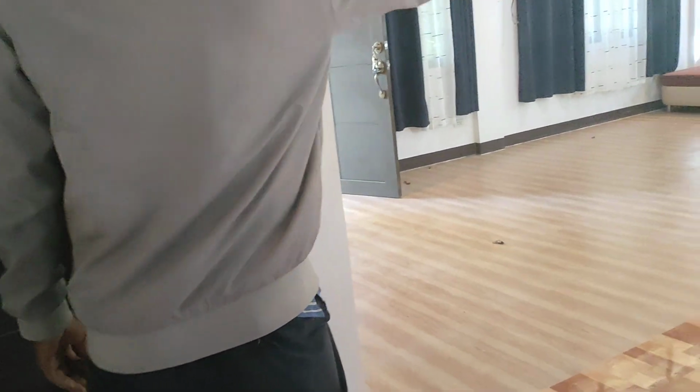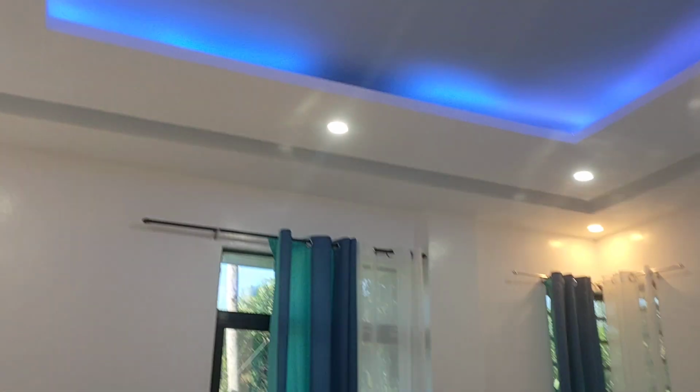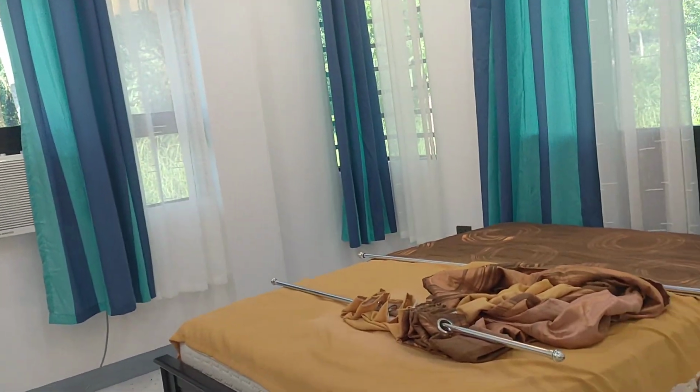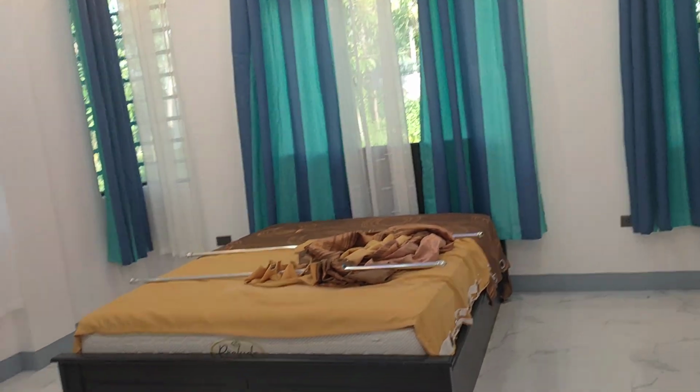Yeah, two bedrooms. Yeah, that's one bedroom in there. Two bedrooms. And this is the sala in here. It's very nice and wide. And this is the... wow! Look at that. It's nice. It's king bedroom. Yeah, this is nice.